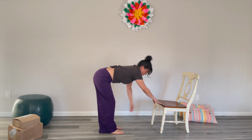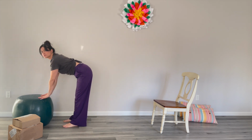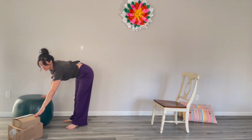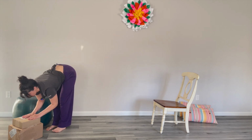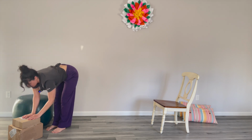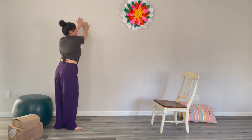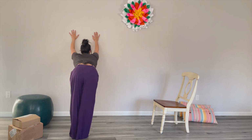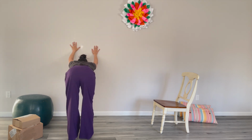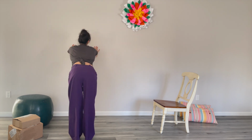So you can also utilize any props that you may have for these forward folds, like a bench, or even if there's a package or a block or something that can allow you to feel supported. If you don't have anything and you're in a big, beautiful open space, you can always use your wall as that support as well, placing the hands on the wall, make sure they're not oily like mine, and then drawing the buttocks back with the support of the wall.